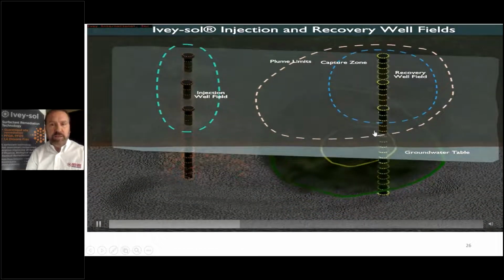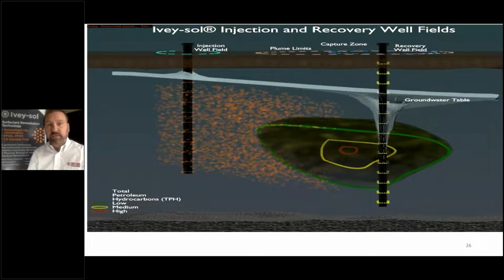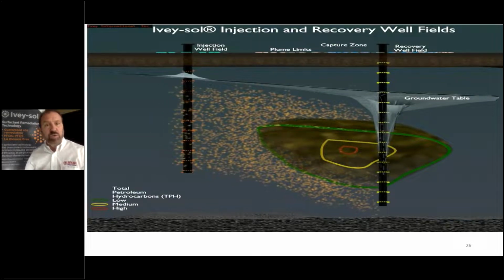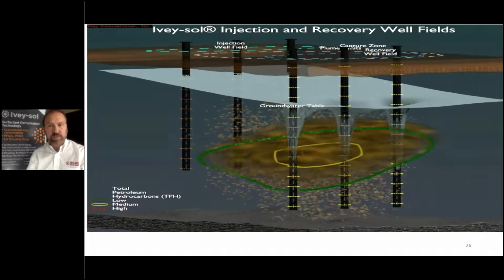So what we do is, under hydraulic influence of the extraction wells, we introduce the IvySol into that subsurface smear zone. Because remember, the water table moves up and down. You'll have that even with D-NAPLs. So we inject our products. It's being hydraulically pulled through that zone of contamination, where it starts to work on the L-NAPL, absorbed phase, and globules, making them miscible, whereby you can extract them at the extraction wells at the other side.